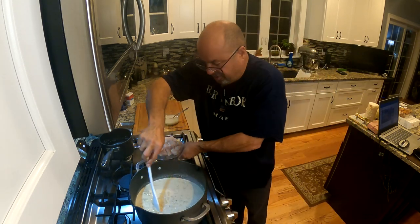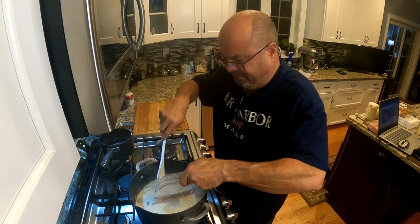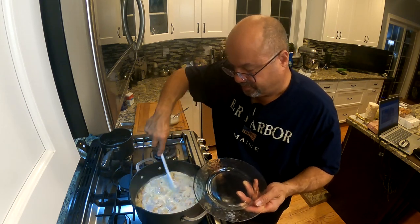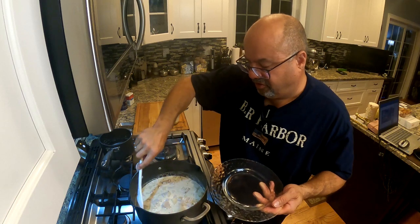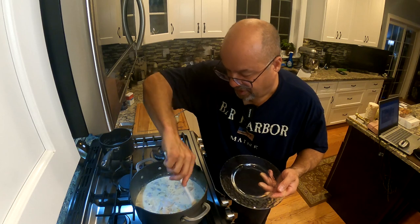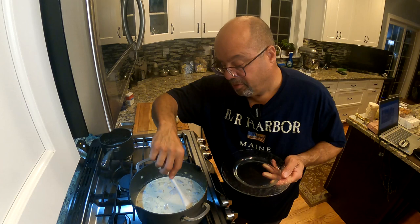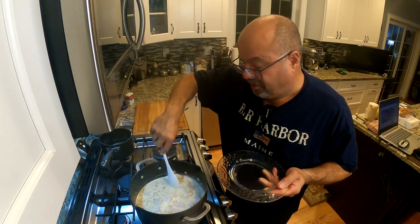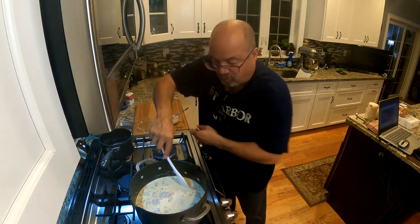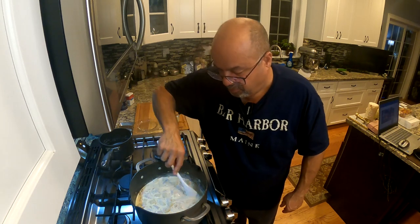I'm not gonna have to wait at all either. I can actually take my fish and start adding it in, because now it's time for the fish to come in and cook as well. And as you can see, this is a very hearty chowder with a lot. I don't wanna stir it too hard because I don't wanna risk breaking things up. There's really no need. This addition of the fish cooled off the mix, so it's no longer at the boiling point. And then we gotta let it come back up.